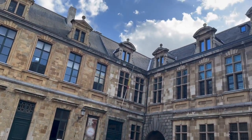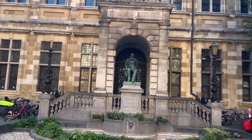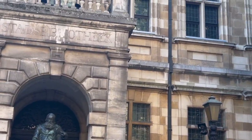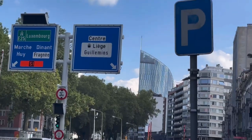But lovelies, let me tell you about the languages they speak in this place. The most common languages in this place are Dutch, French, and German. Yeah, they speak German and they also speak English, I'm telling you. So let's move to Liege.